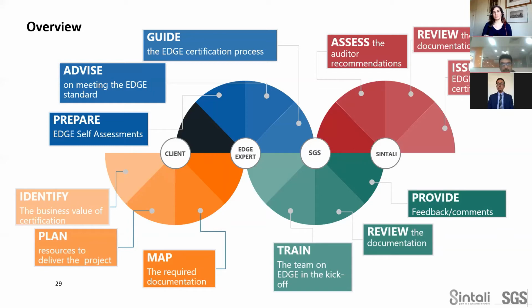We want to shift into a little bit more technical detail around common mistakes that we've seen around the world that really slow down the process. If you've gone through the EDGE certification process, this is probably going to be a little bit more familiar to you than if you haven't started yet. But these are the things that really tend to cause delays. So I'll pass it back to Phuong for a little bit more detail on that front.